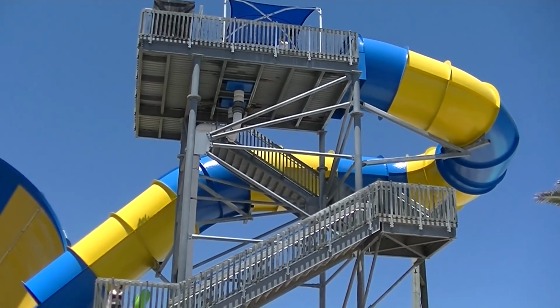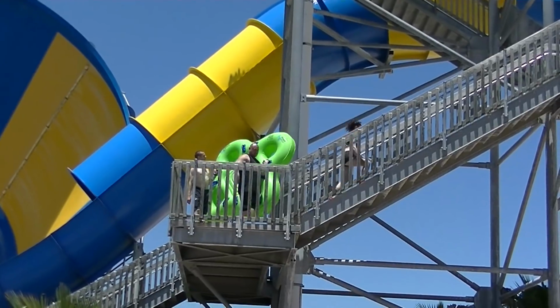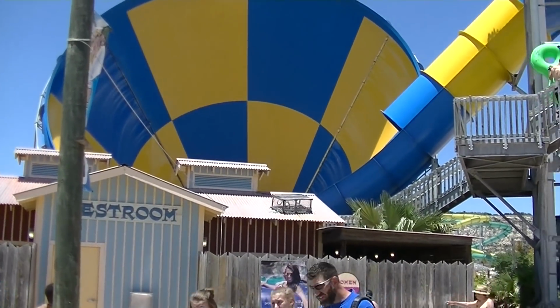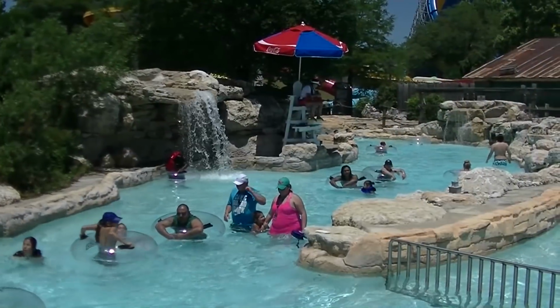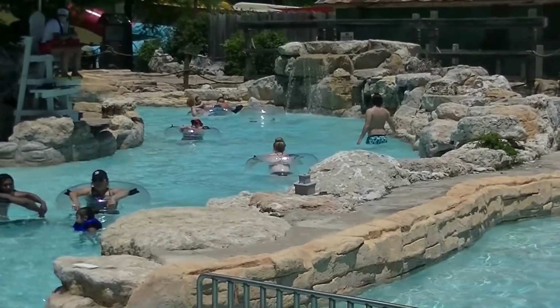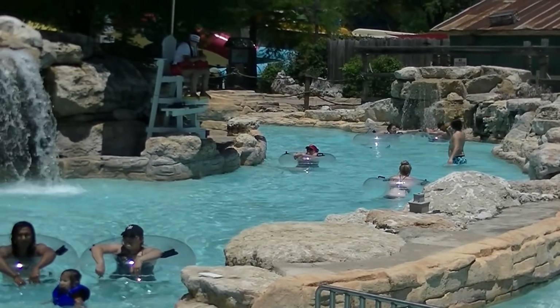We'll start the tour with the Tornado Slide. It's a large up to 4-person raft slide where you go into the giant funnel and then you go spinning out at the bottom. Looks like a short wait for these riders today. The lazy river goes around the central section of the water park where the lockers are, and it's very nicely put together. You see you have some of these rocks and waterfalls that go almost all the way around it.